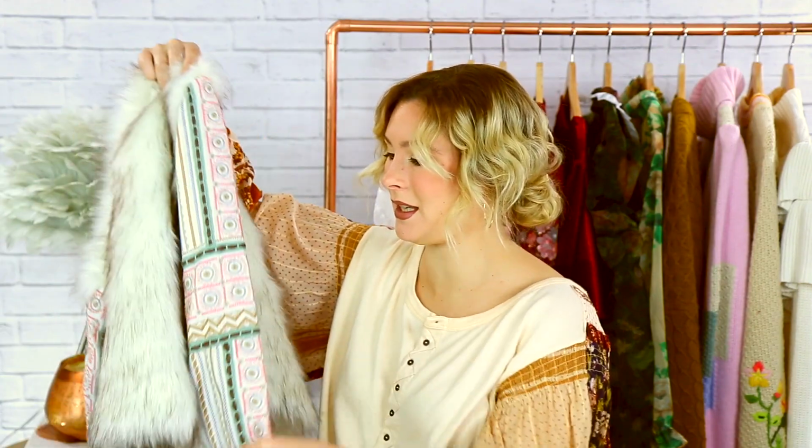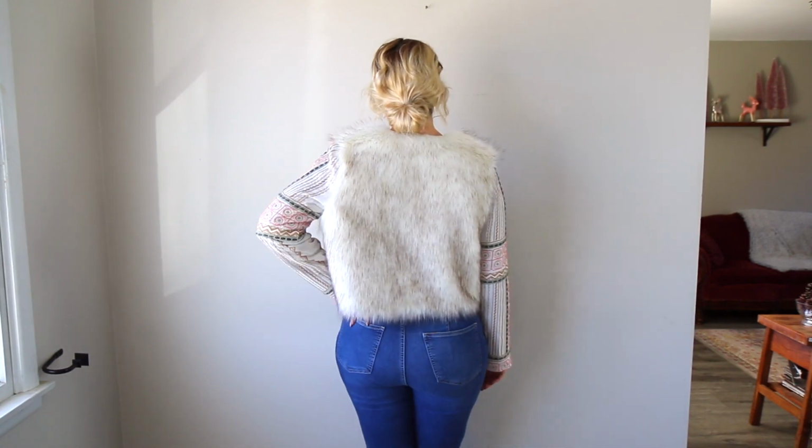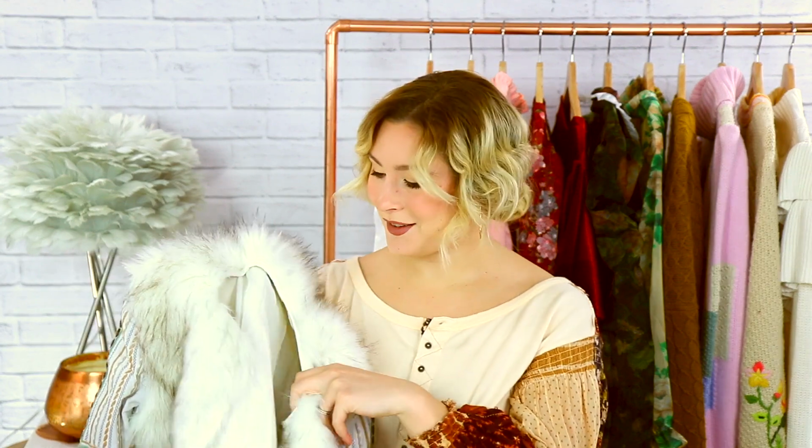This top from Blank London, it's a size large. It's like this faux fur coat jacket. It's got embroidery on the sleeves. I loved this faux fur. I'm really into faux fur right now just because it keeps me so warm when it gets cold and rainy outside. But it's got a really cute little clasp, almost like a cape in the front. This one is a bit different for me, but I really like it. It's very boho.